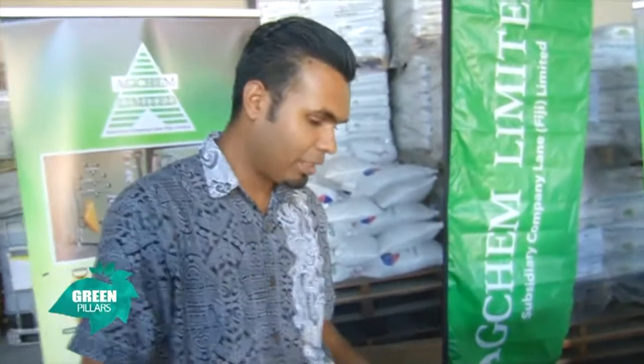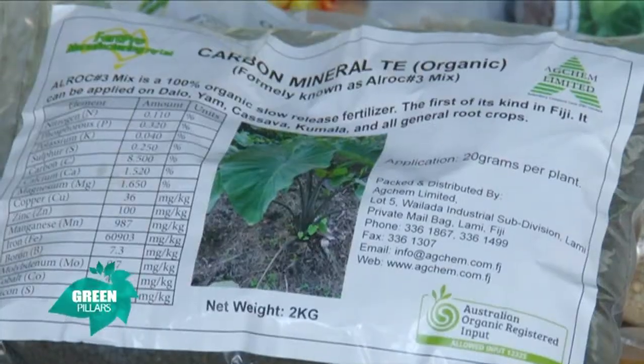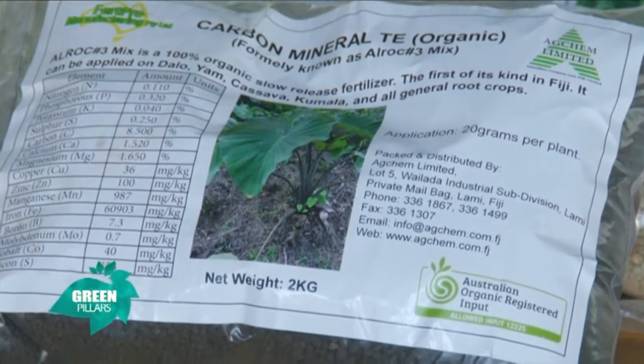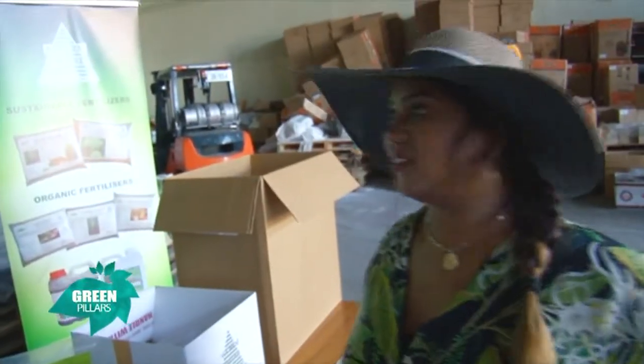And I still remember Sunya's farm. I used this fertilizer in Sunya's farm, and there's another farm in Wenimbuku as well. And the new shoots which came after Cyclone Ana, the nearby farms, we couldn't believe the way it's growing. We went to see it. It was amazing. Both places, the farm is now growing very well.